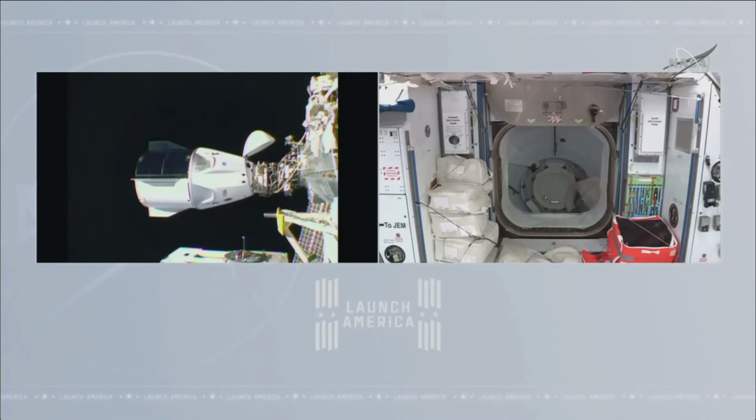And as we're getting ready for these hatches to be open, Dragon will actually use sensors on board Dragon to check the pressure inside of the vestibule before we open up that Dragon hatch. This all comes again after Crew Dragon's contact with the International Space Station happening tonight at 8:01 p.m.